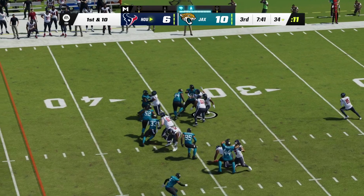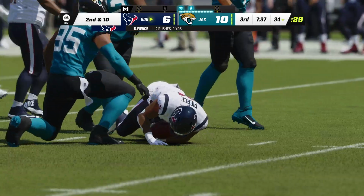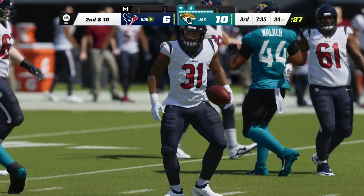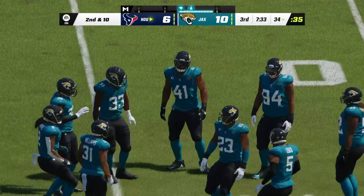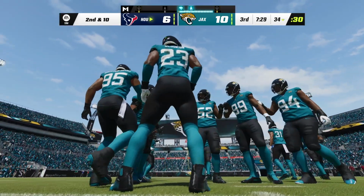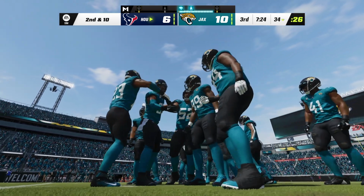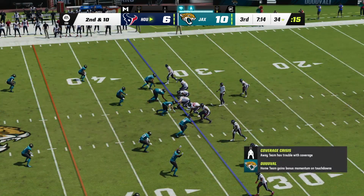1st and 10 here. 1st and 10, it's Pierce. And he is swallowed up right at the line of scrimmage. No gain on the play there, 2nd down. And he got off the end there very quickly to make that play. Yeah, it was almost like the bullet train, wasn't it? I mean, just zoom. Quick, quick, quick. And what a terrific play, holding them to no gain.